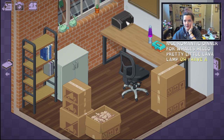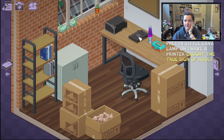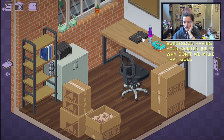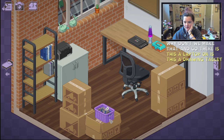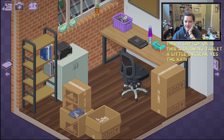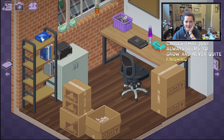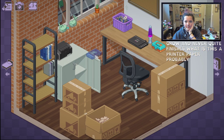Oh, I have a printer. God, the true sign of adulthood, having your printer. Actually, why don't we make that go there? Is this a laptop or is this a drawing tablet? A little unclear. Yes, the random nest of cables that just always seems to grow and never quite finishes. What is this? Oh, printer paper, probably. We can put that in here.